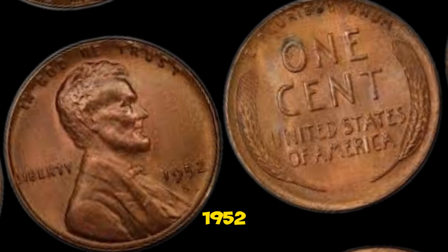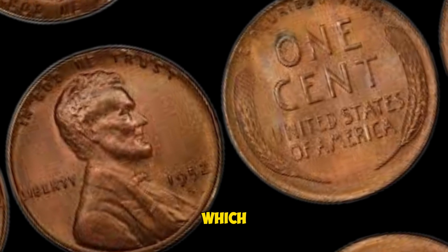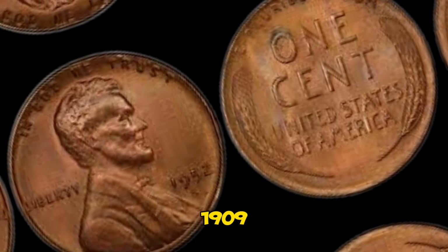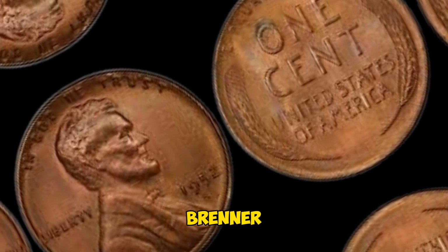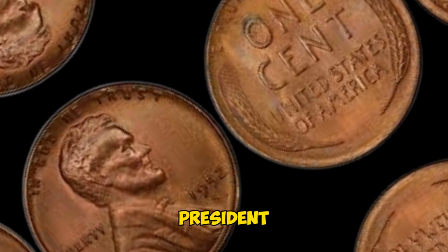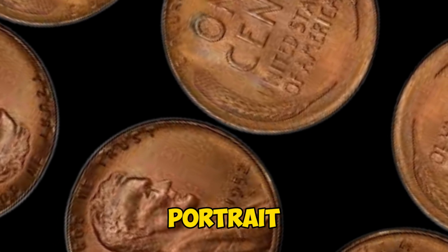First, let's talk history. The 1952 wheat Lincoln penny is part of the iconic wheat series, which was minted from 1909 to 1958. Designed by Victor David Brenner, the wheat penny features President Abraham Lincoln on the obverse, with two wheat stalks framing his portrait.